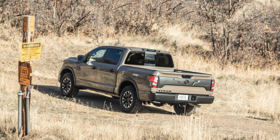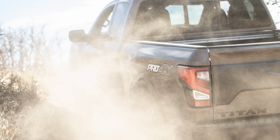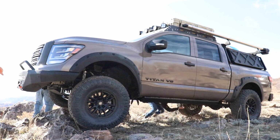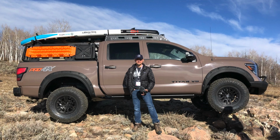We did some really cool off-camber stuff. I forgot what the degree Brett said, but it turned out really good. And then, of course, we got to go see the SEMA truck. That's right, the SEMA Titan was up on top of the hill. That thing is beautiful. So much good material in it.